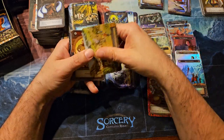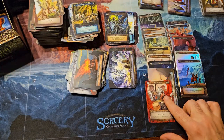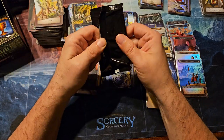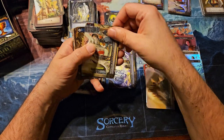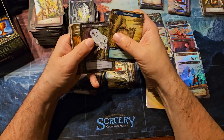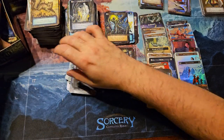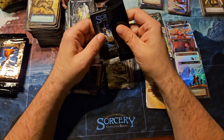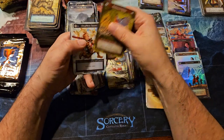Sir Priamus. The wedding hall. That was in the last box. We got the foil. Couple packs left. Got five left. Yeah. The Master Steward Worm.